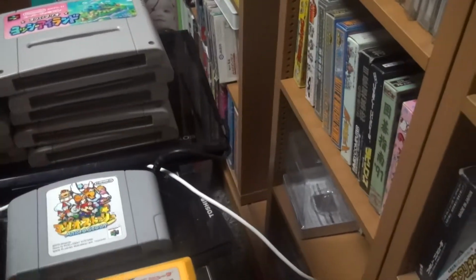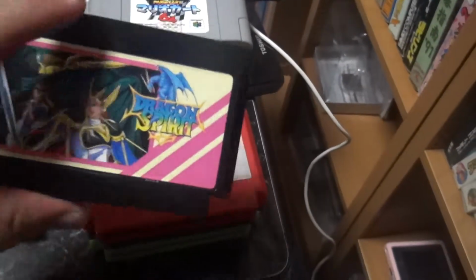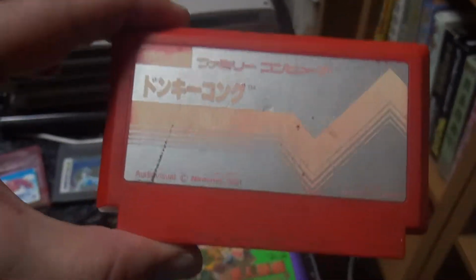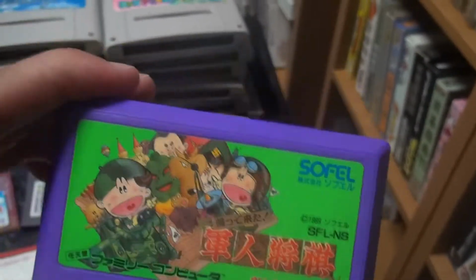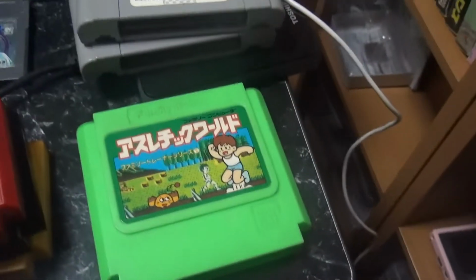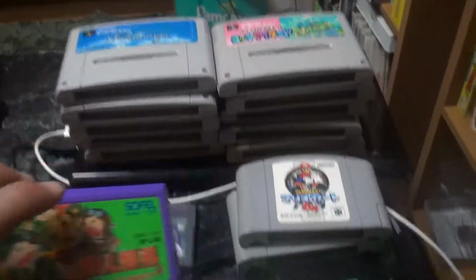So pick those up. Let's get a Famicom: Mario 3, looking good, Dragon Spear, a pretty fun game and a cheap pickup. Donkey Kong, a little faded, the Pulse label. Gunjin Shogi, some kind of Shogi game. I haven't played it, this is going into my collection. Everything else I've mentioned so far will be on eBay, or contact me if you want to pick it up before I put it on eBay.